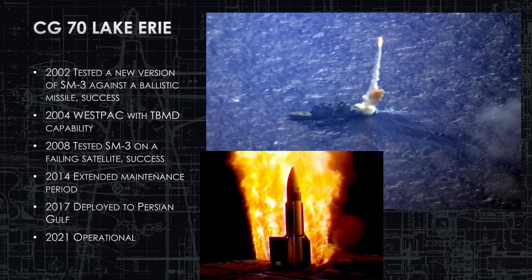Pacific. In 2008, she tests another SM-3 on a failing satellite. This is a satellite that's out of fuel. It's going to reenter the atmosphere and burn up. They're like, hey, let's blow it up. And they did. Navy.